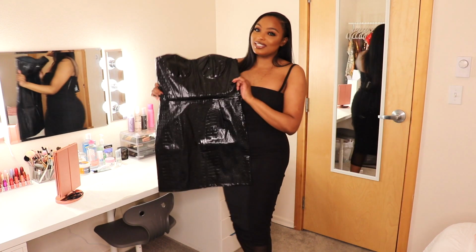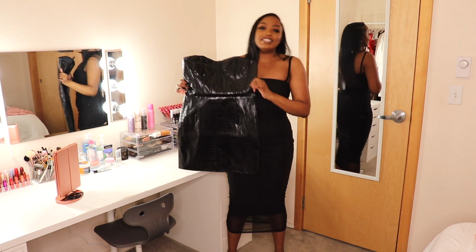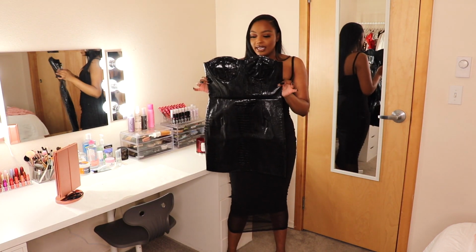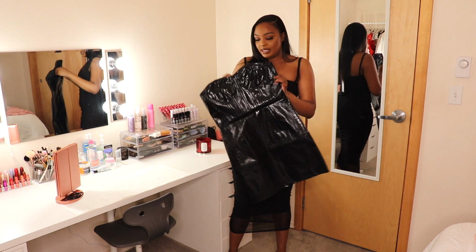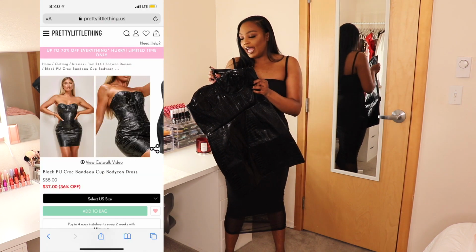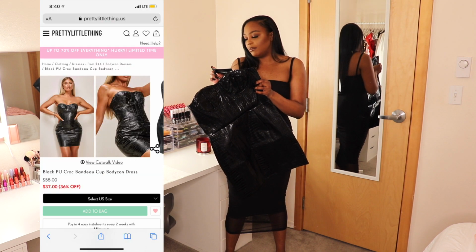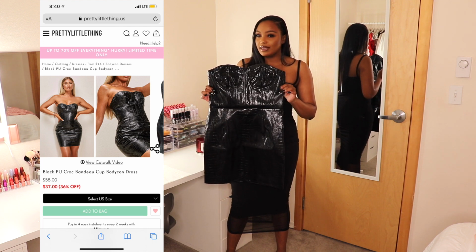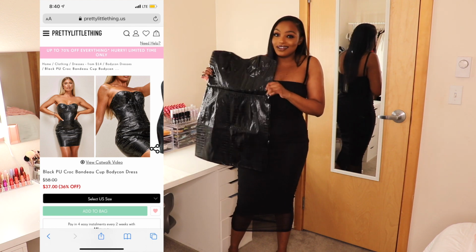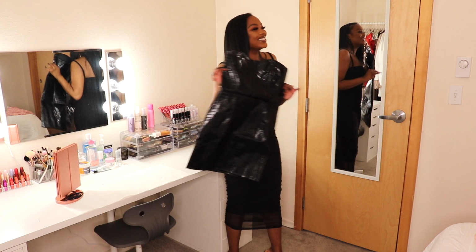So this last dress is very different for me. I've always wanted a dress like this, but I've always been afraid to buy it because I just don't know how it's going to fit on me. This is the black PU Croc Bandeau Cup bodycon dress, and I bought this one in a size 6 just to be on the safe side. This one is daring. Let me go ahead and try it on.